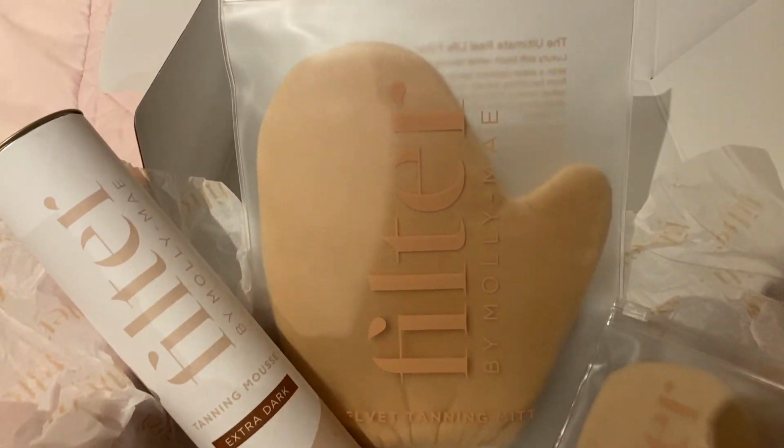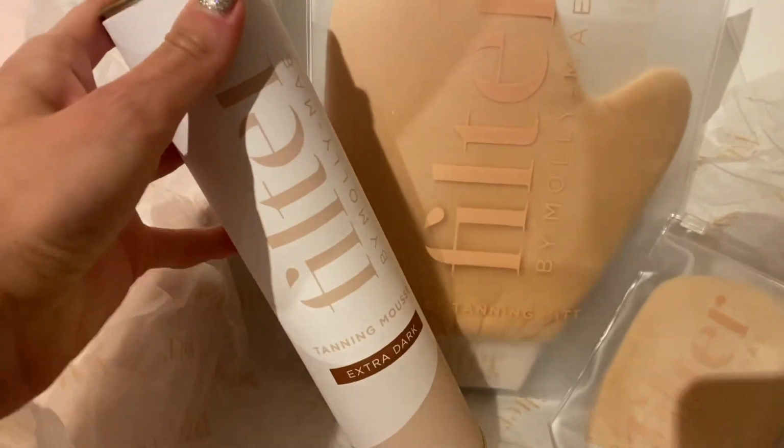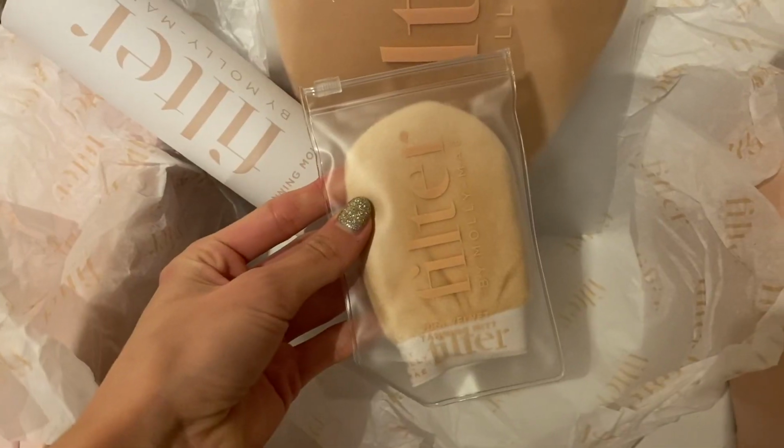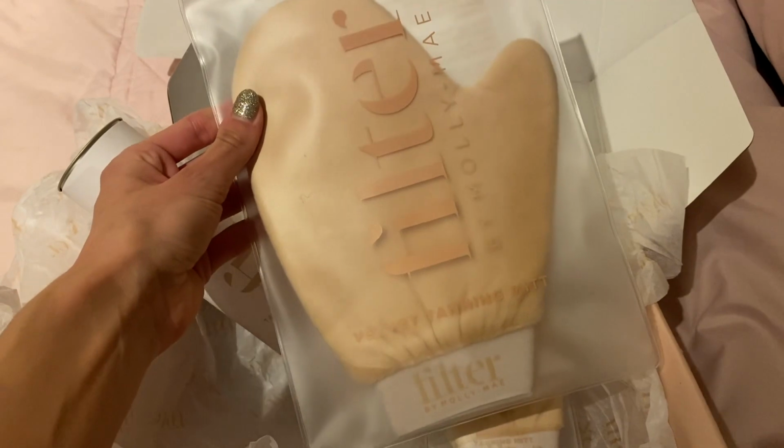I got the tan in extra dark, and then I also got both mitts. So I got the main mitt and then I also got the little mini mitt as well, just so I could try it all and review it the best I can for you.